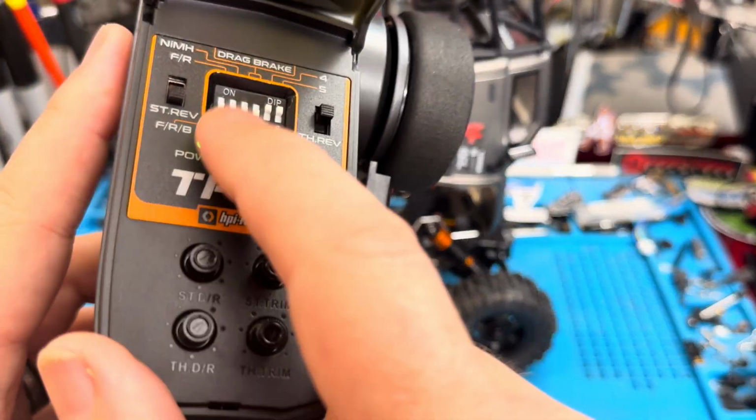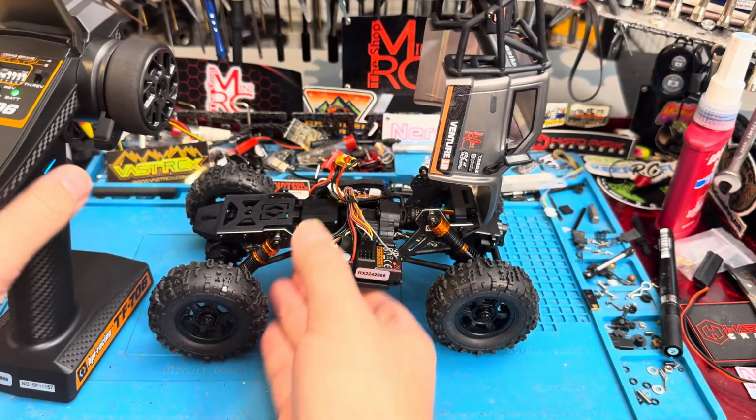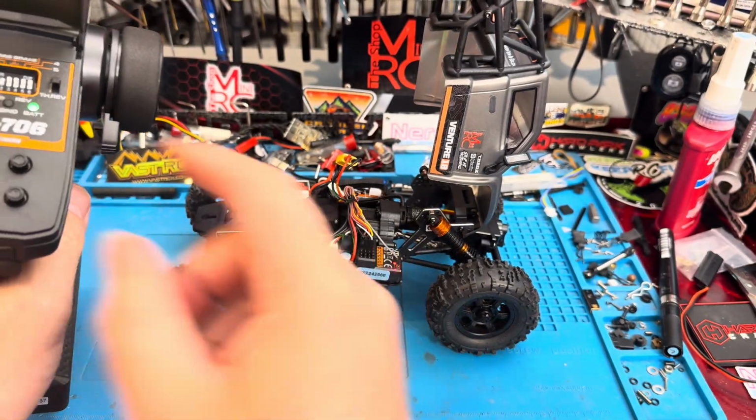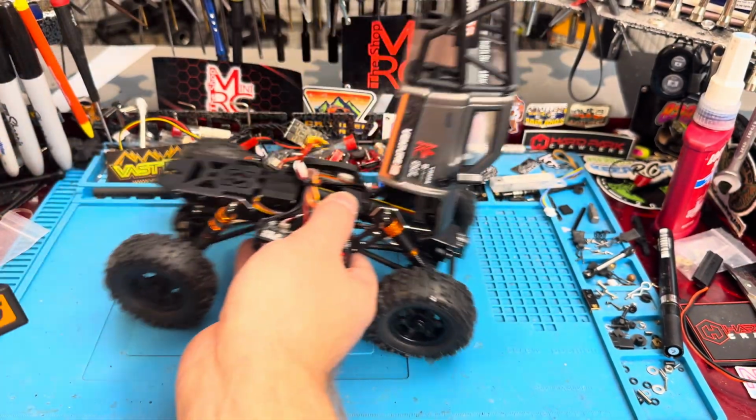So just know your dip switches here for your drag brake don't actually do anything. I know it does on the 2-in-1 combos. If you have a 2-in-1 combo, those will adjust your drag brake, but I believe they're using your channel 4 here for your drag brake adjustment.